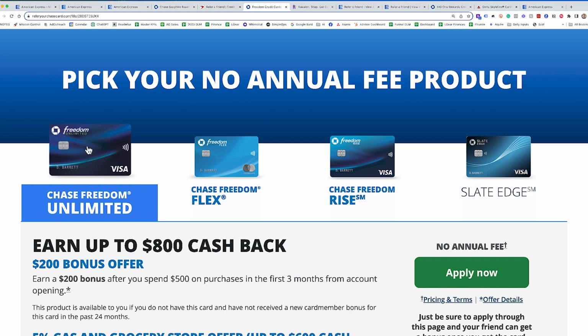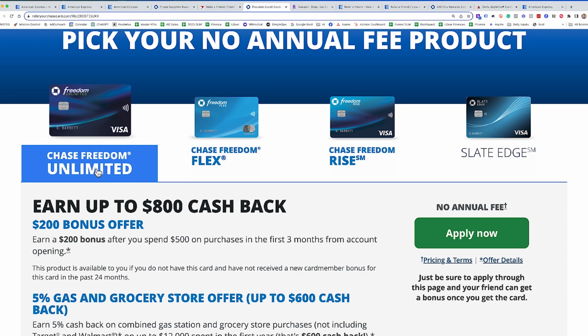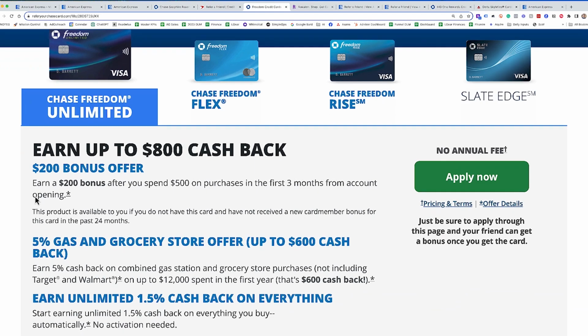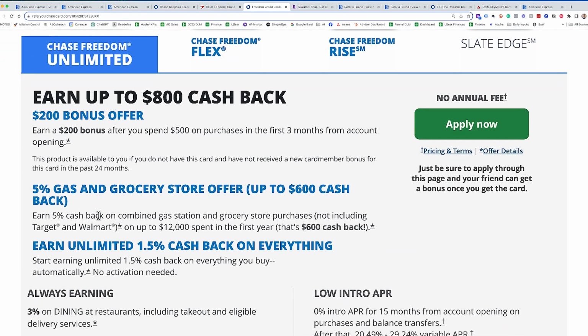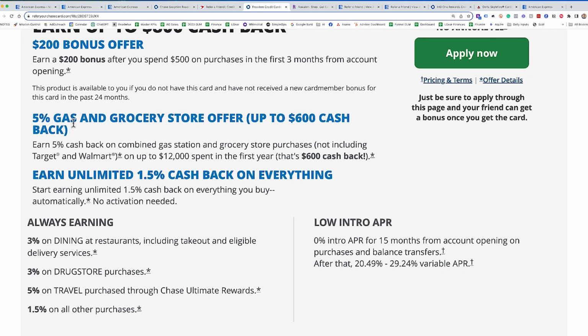Now, this allows you to earn cash back, but the way that Chase does this cash back is you can also use those cents that you would get in cash back as points instead and actually redeem it for more travel. You can see here that you have a $200 kind of bonus offer, which would also be 20,000 bonus points, right, and redeemable in points. And then you get 5% on gas and grocery stores, and then unlimited 1.5% cash back on everything.